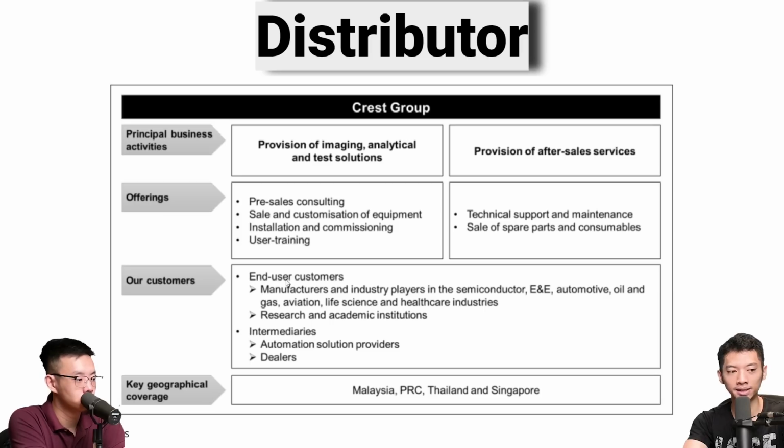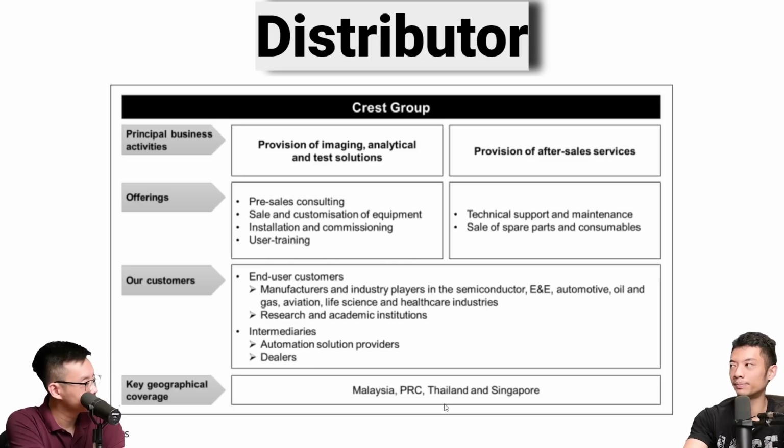So this is basically the service that they offer. And the main customer that they serve is actually the end user customer. So these customers are in the semicon. Basically everywhere. Yeah, anywhere. Automotive, oil and gas, aviation, universities and all those stuff. And they also sell to these intermediaries, which is your automation solution provider. So I think those are your ATEs and also your dealers. But this percentage-wise is only like less than 5%. It's very small. Yeah. So they do Malaysia, China, Thailand, and Singapore. And the next one will be Vietnam. Okay. They're going to be increasing their presence over there.